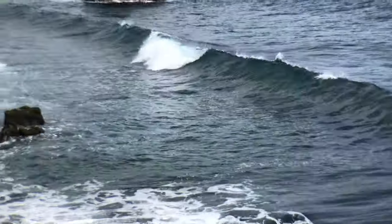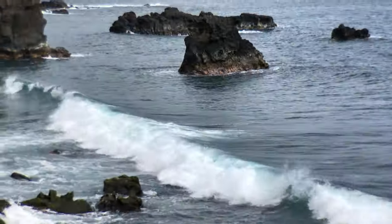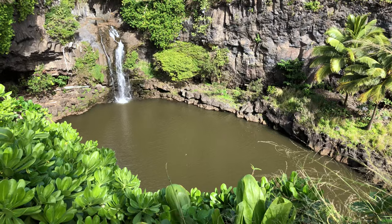A quick preview of the shoreline up ahead and one of the pools with waterfall.